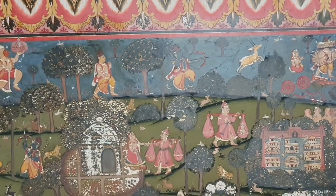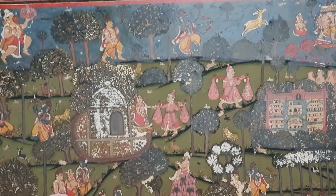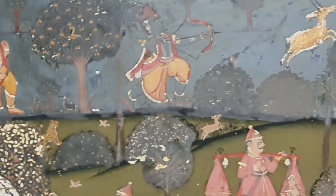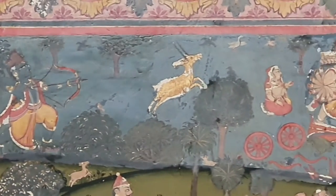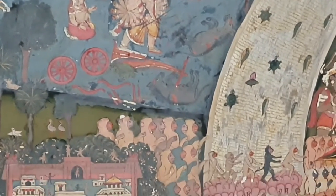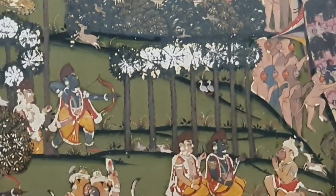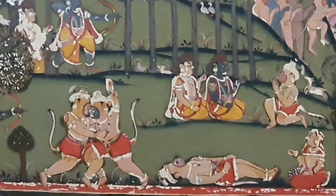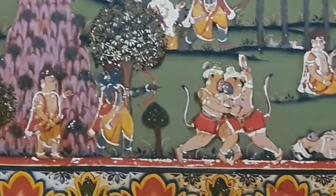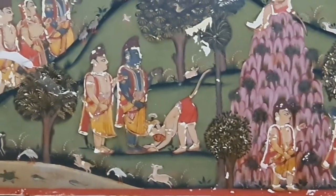You can see Shravan Kumar. And see the scenes of Sita Haran, Jatayu Vadh. Here you can see Bali Sugriv Sangram, when Lord Rama kills Bali. Lord Hanuman meeting Lord Rama.